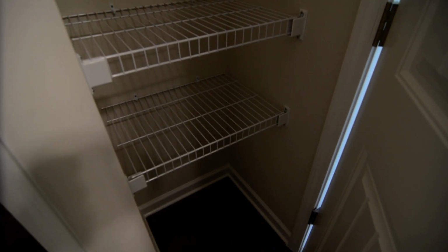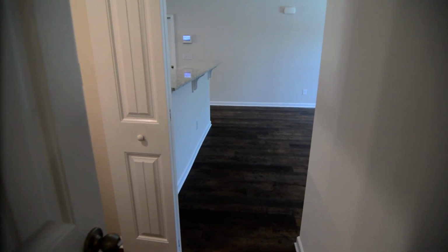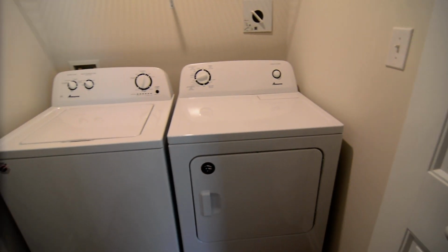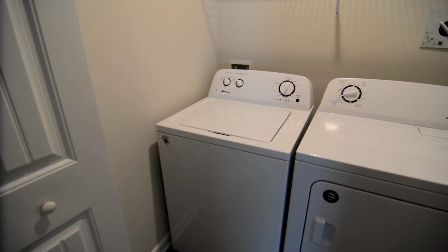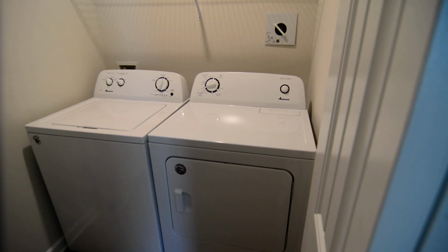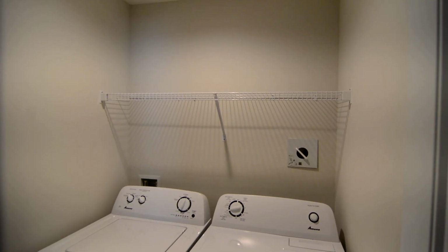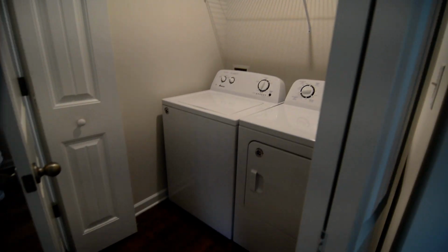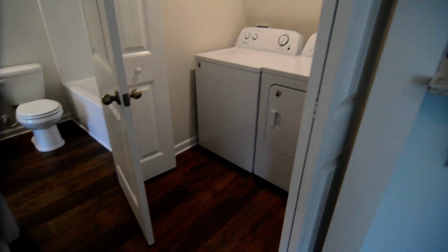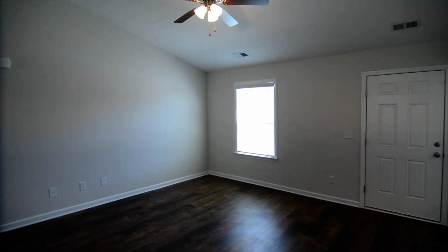You have some shelving tucked behind the door. And then once you come back out into this little hall, you have your laundry room, the washer and dryer. I do believe those are included at the time of this video. Please check with the office and confirm before you would submit an application. And then we're back out into the sort of open floor plan living area.